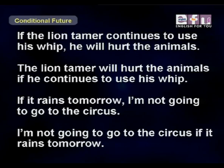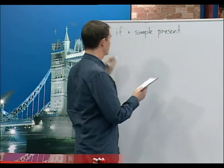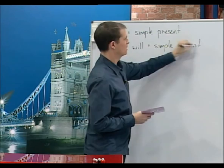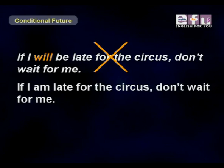In the conditional future, if is followed by a verb in the simple present tense. We don't use will. We have if plus simple present, not if plus will plus simple present. If plus simple present, yes. If will, no. For example, if I will be late for the circus, don't wait for me. This sentence is incorrect. The correct sentence is, if I am late for the circus, don't wait for me.